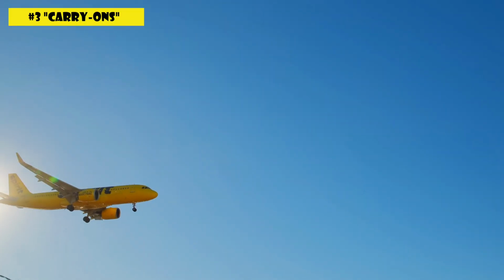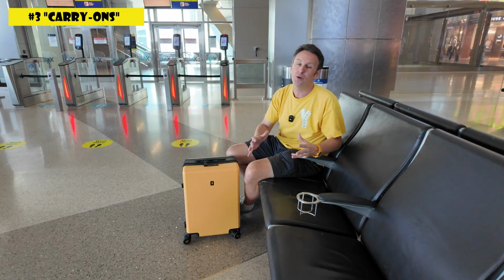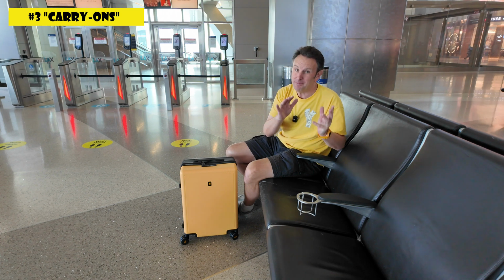But if you're flying an airline like Frontier or Spirit or these discount carriers, they are notorious for sizing your bag and having you put it in the bag sizer. Why? Because they want to charge you more for bringing an oversized carry-on. Oh, by the way, these things also apply to checked-in bags.